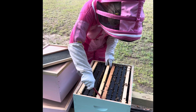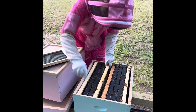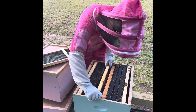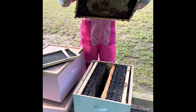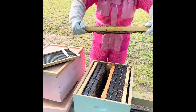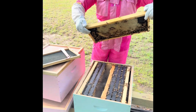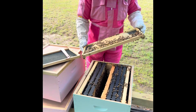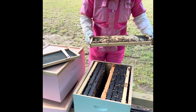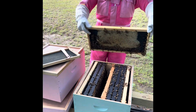So I may move one of those that they haven't worked on to this spot and move this one out. Unless this has a lot of brood on it. I like to keep the brood in the center, and so do the bees. Oh yeah, this is just honey. Some capped, some not capped, but that's what they're using this frame for.